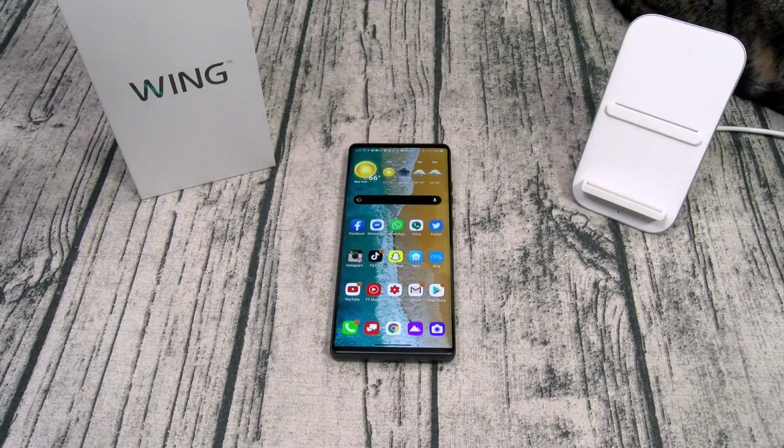Alright, so overall, on a scale of 1 to 10, I'm giving the LG Wing a major go. I love this phone, and it's definitely going to be in my rotation. Now, here's the thing. Is it really worth $1,000? Well, that's up to you. Practically, of course, you could get better specs. You could get dual speakers, quad HD display, reverse wireless charging, high refresh rates. You can get a lot of other phones for the same price.